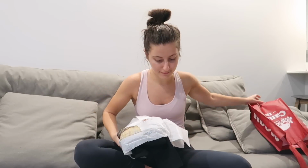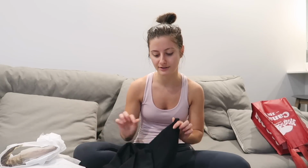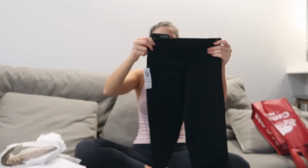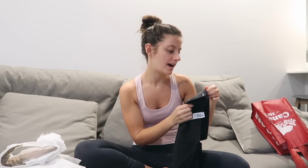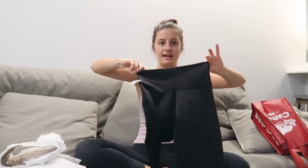So I got three things at the mall yesterday. From Aritzia, I got a replacement of my favorite black leggings, just because I've had the ones that I wear all the time for maybe three years now, and they're starting to have little balls on them. So I got the exact same ones. They're the TNA Atmosphere legging. They are high rise, skinny leg, regular length. And I got them in an extra small.